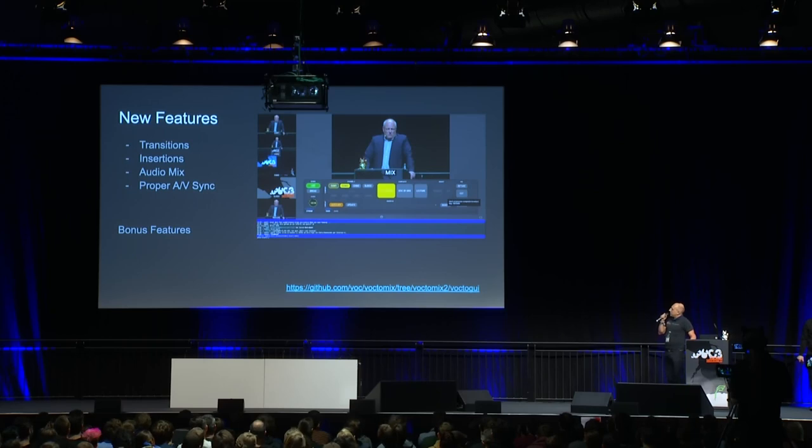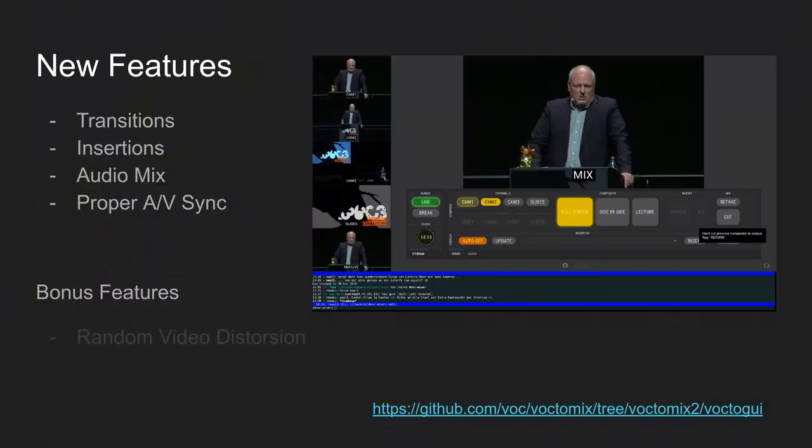And some mixer angels were exploring the software, and they found some bonus features, like a random video distortion in some cases, which I have to fix, I think. And the party mode, where you click some buttons and they are clicking without any doing of the user. And everything is flickering, and they called it party mode.